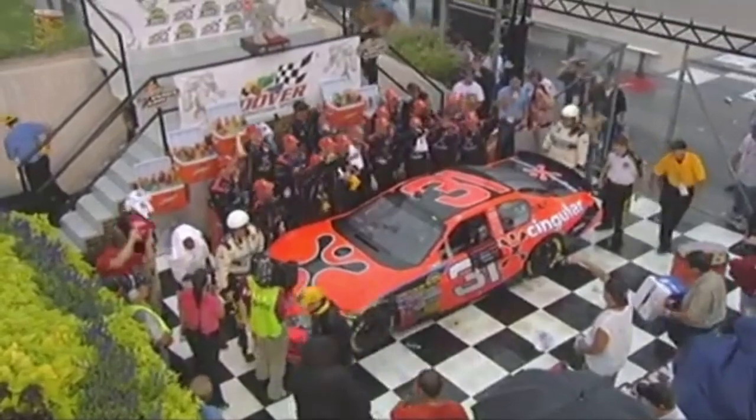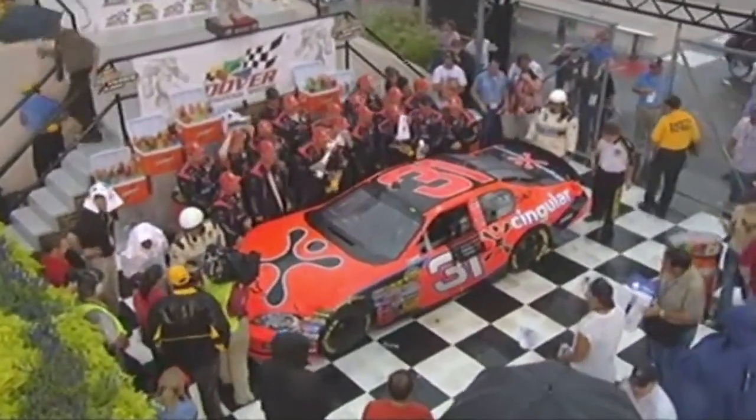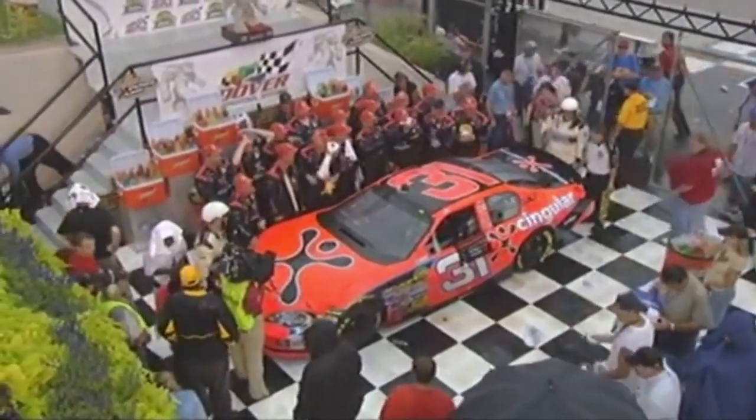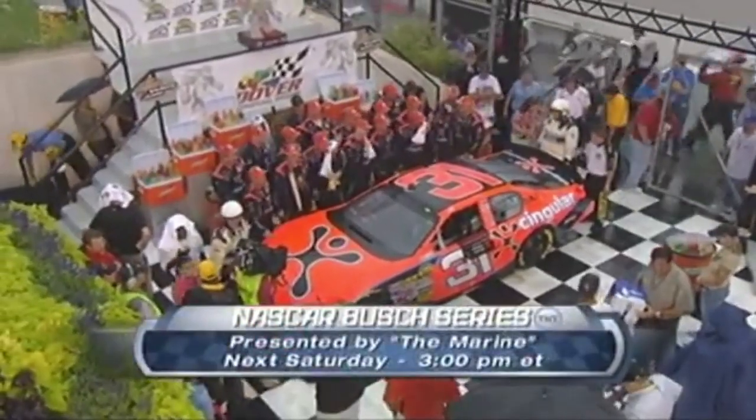It really is. Because Jeff Burton has been fighting to get back. Childress has been fighting to turn that team around. Man, they sure have done it. So Jeff Burton in victory lane at Dover.